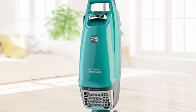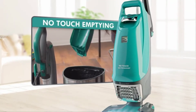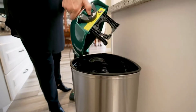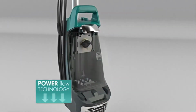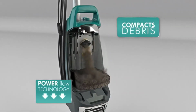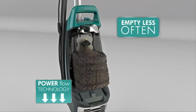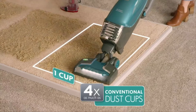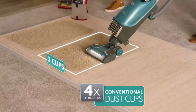With the Intuition's revolutionary no-touch disposal, there is no dust plume and no hand cleaning ever. Just push a button and it releases the bag directly into the trash can. Watch how Kenmore's unique power flow technology compacts debris as it's vacuumed, so you empty far less often. In fact, the allergen seal bag holds up to 4 times as much as a conventional dust cup.